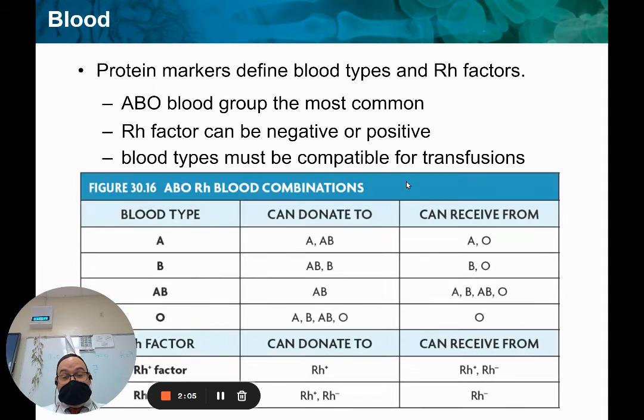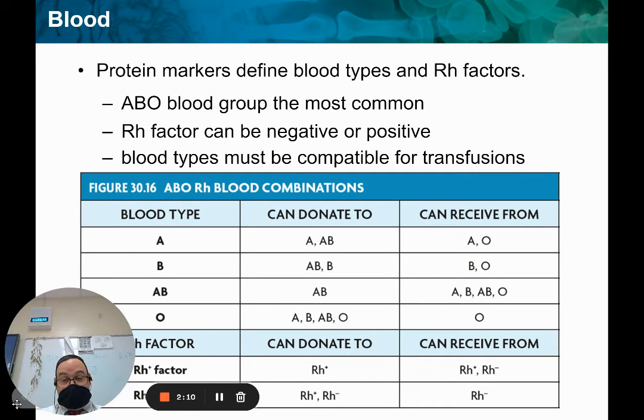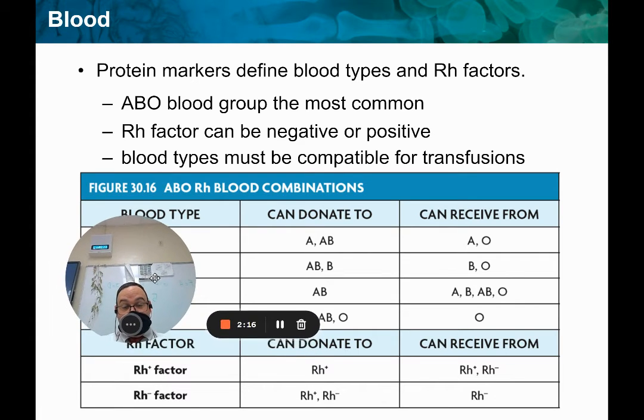And then there's this piece. A lot of people spend a lot of time on this, and I think it's important to talk about it. We'll talk about it now. Is your blood type?